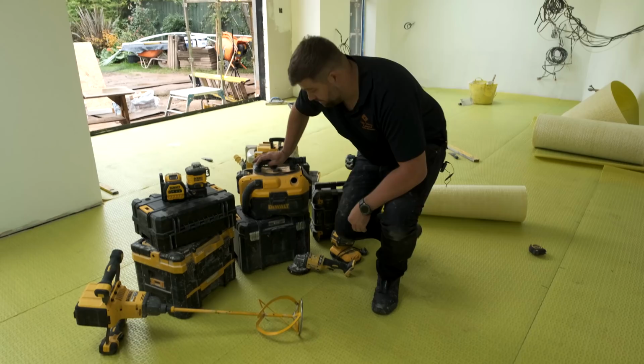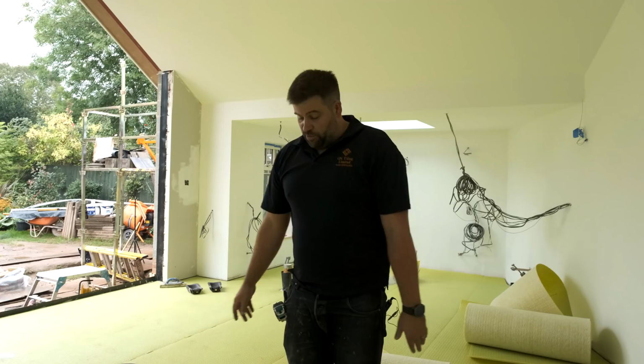Obviously radio, staple of any decent tradesman. These can be powered off my phone as well. I can hook all these up to Bluetooth, but bomb proof, it's wicked, but everyone's got one of these.